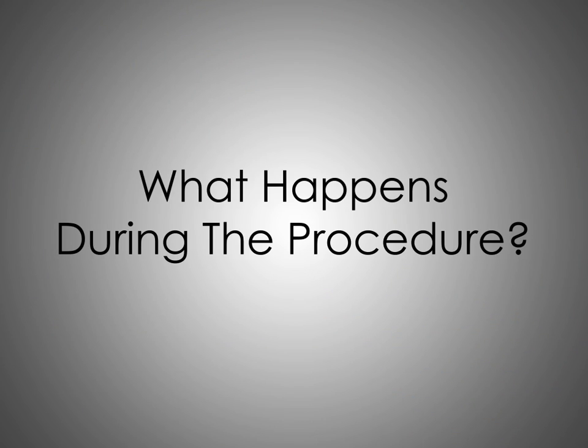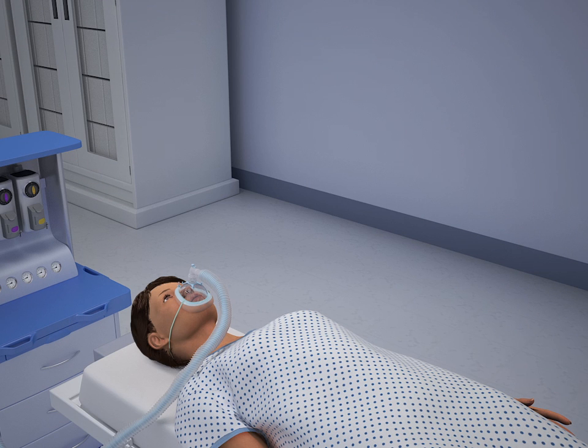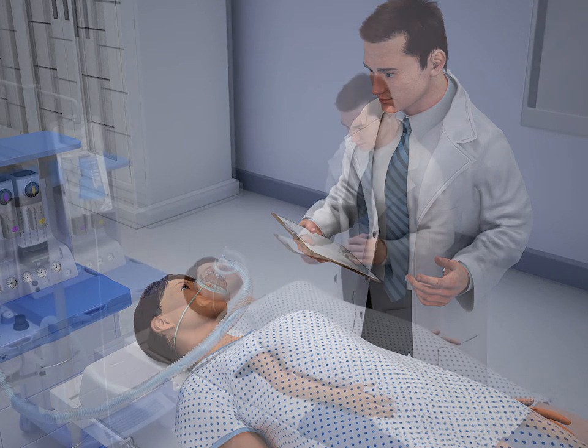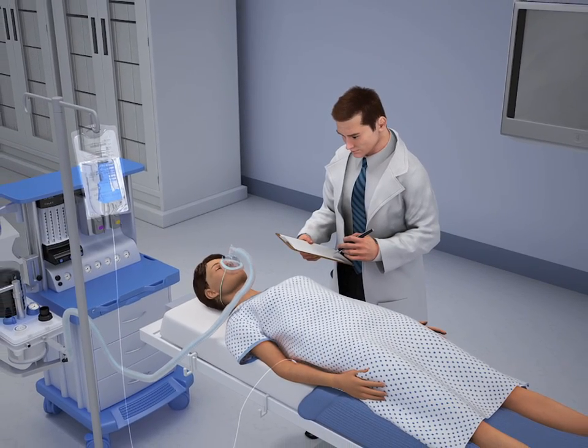What happens during the procedure? You will be given medication to relax you and make you sleep, but most of the time you can be roused so that the medical team can ask questions and give instructions. You are also given blood-thinning medication during the procedure.